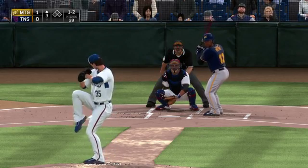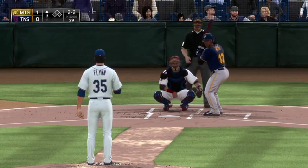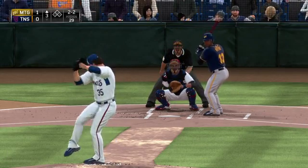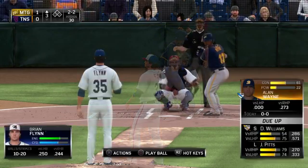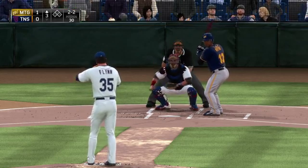Here's another 1-2. To 2 balls and 2 strikes now. Here it comes. And this ball is also hit foul and heading for the seats, so we'll have to do it again. Still 2-2.